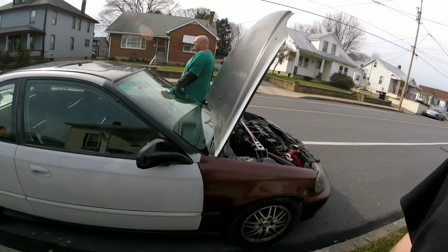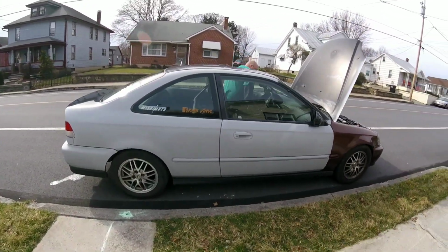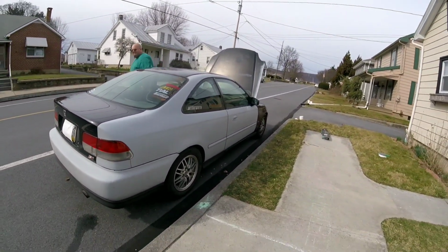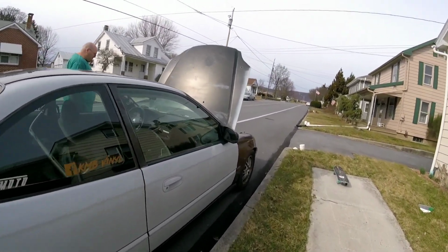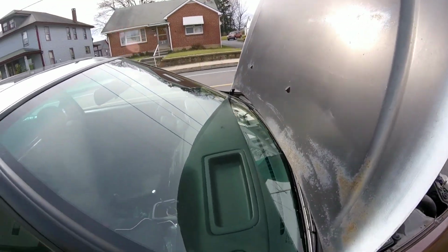My EK is still not done. The motor's ready to go in, but I still haven't done that yet. I'm feeling lazy. But I just wanted to get a little video of this bad motherfucker, man. Just because I love it so much. It's your basic, straightforward build. And that's why I like it so much, because everybody wants to get all crazy with their builds.